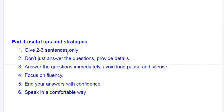And then the last but not least, you have to speak in a comfortable way. You don't show to the IELTS examiner that you are struggling. You're having a hard time expressing your ideas in English. Okay? So more or less, these are the things that you need to remember. Now, let us begin. Please do some shadowing.